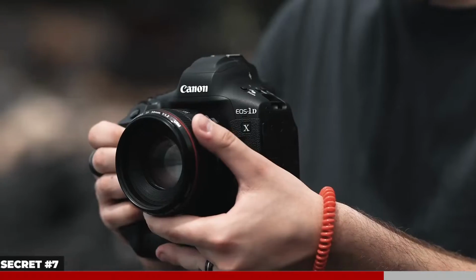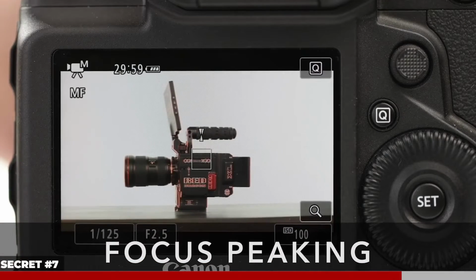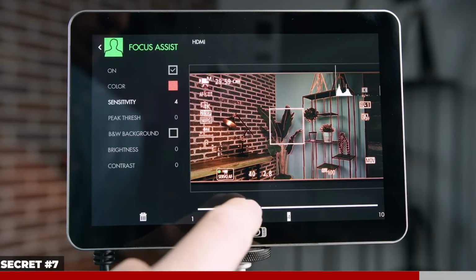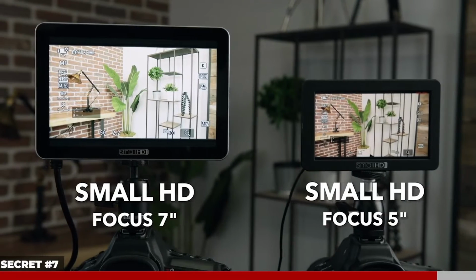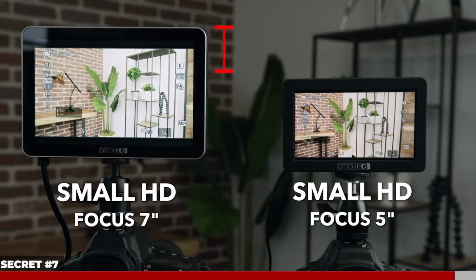And for those last 3 manual focus tips, I highly recommend turning on focus peaking on your camera. If your camera doesn't have focus peaking, then you may need to buy an external monitor that does have it. And typically the bigger the monitor, the better, so I usually have a 7-inch monitor like a SmallHD Focus 7 so that I can see it easier, which will increase my chances of nailing that focus every time. So there you have a few tips on keeping your subject in focus while moving.